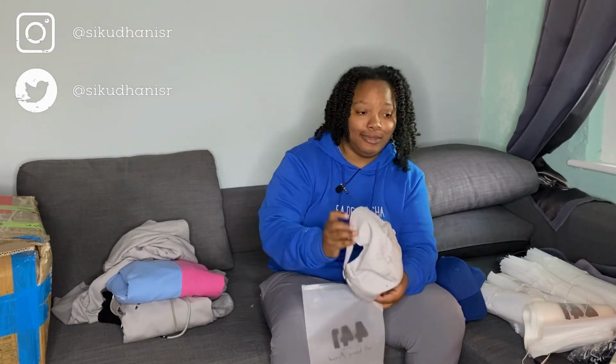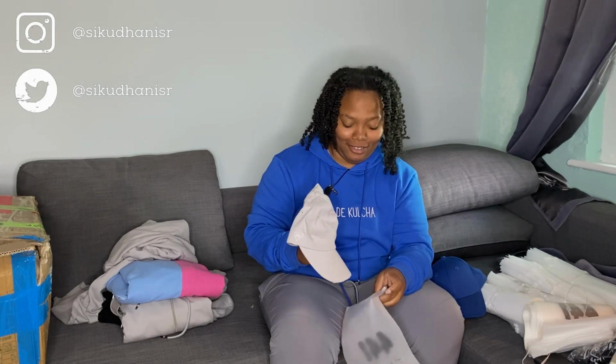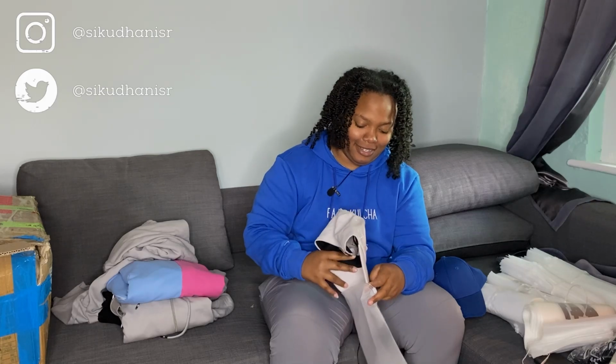What the? Okay, so this hat does not fit in this size. Let's try the other hat. That's why I got more than one type of hat. Yo, that's crazy. That's quite embarrassing. Okay, so I believe I need to go one size up for the hat.